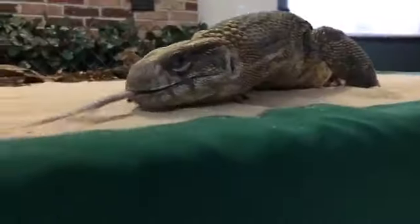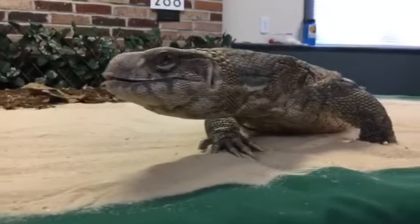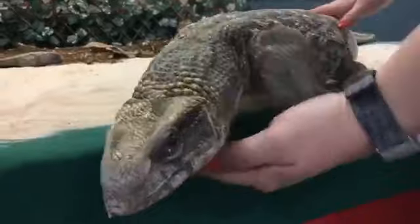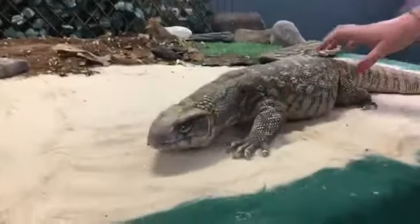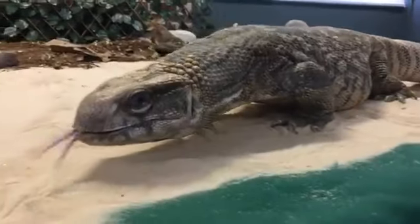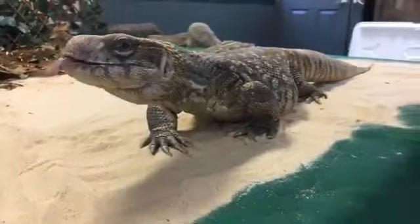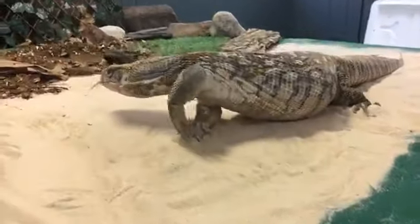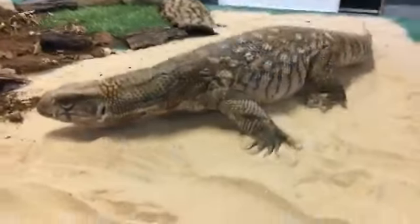So Rodney came to us about 5 or 6 years ago. He's going to be 8 years old this year. We don't know his exact birthday or his exact hatch day, as savanna monitors do hatch out of eggs, but we do know his story. So Rodney is a great example of why it's really important to know exactly what kind of animal you're going to get when you're bringing a pet home and what that animal will need.